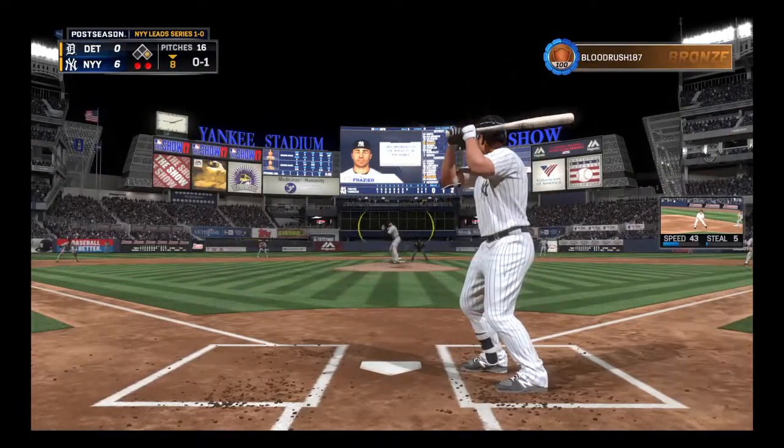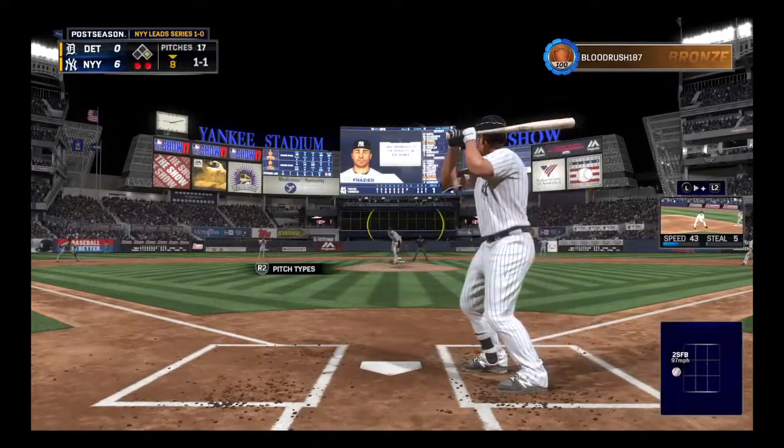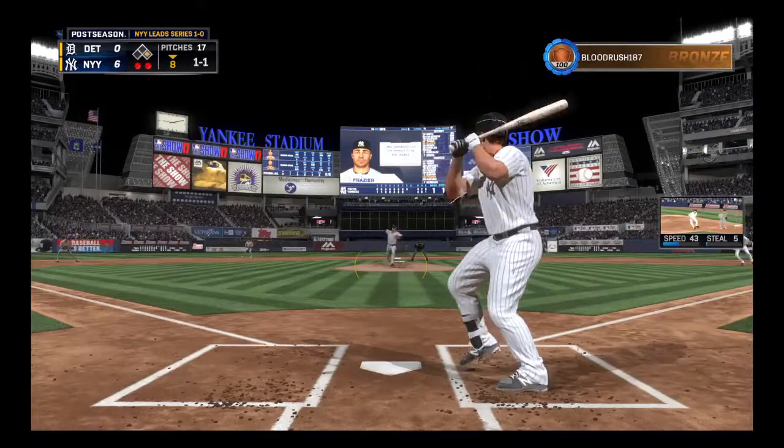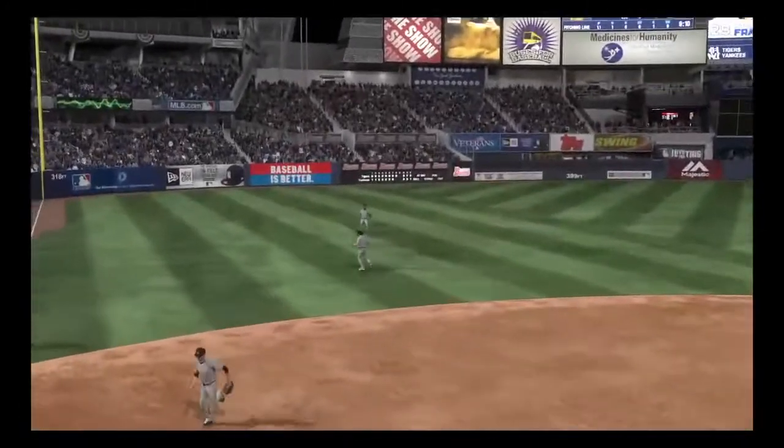And the first pitch is chopped foul at the plate at strike 1. And a fastball just misses. It's 1-1. And the reason he's working away so much here is because he's got that big hole on the right side of the infield. And the shortstop is under it to make the play.